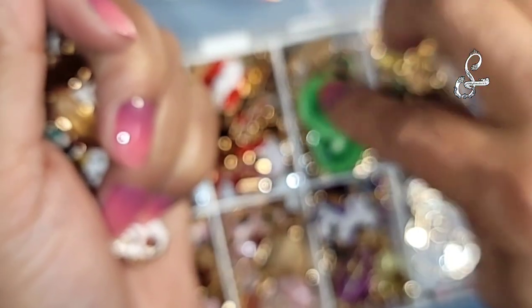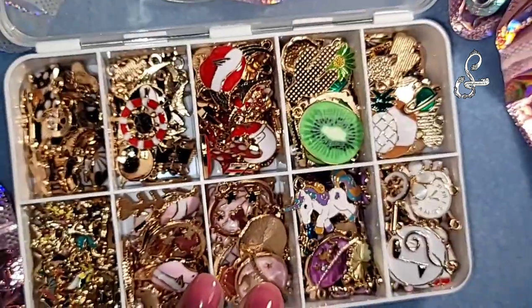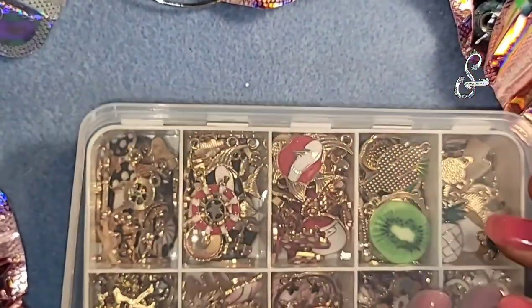I might be able to get some more of these greens in over here. Let me see if I can. I might just have to do a little mix over here with some whites. There. Hey, look, a green Saturn. Okay, so that concludes the charms that I have from the Cutie Studio No More.